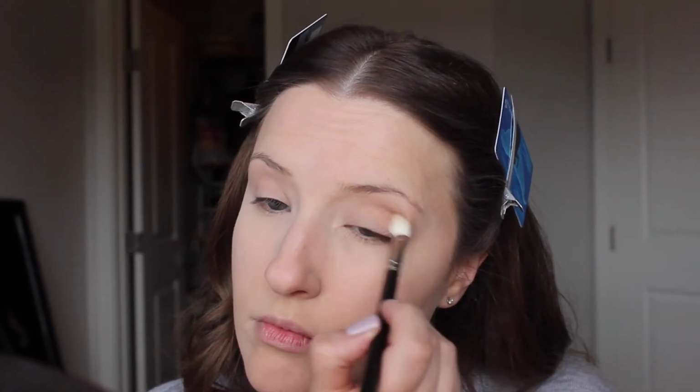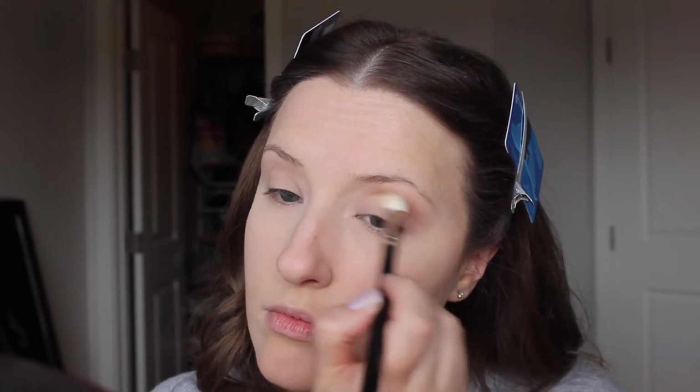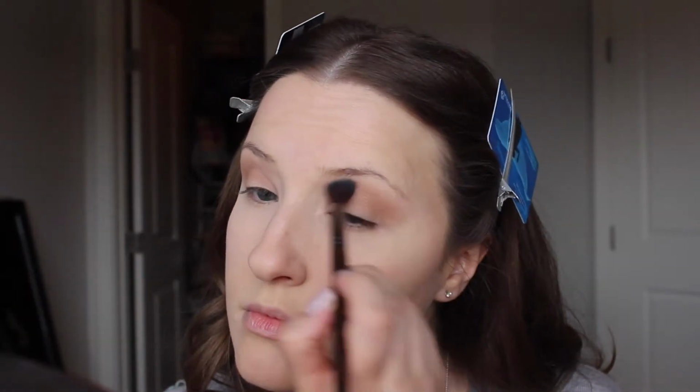Then I'm going to take a MAC 217, which is another fluffy blending brush, but a little bit smaller, and I'm tapping it in that medium brown shade and then just working it into the crease and just using windshield wiper motions back and forth to get a really nice soft wash of color that's just going to help contour the eye a little bit, shade in the crease, and just make it a little bit more defined. But that brush does work really well to place color, but blend it out really evenly. And then I'm just going to go back with the Makeup Forever blending brush and just run it over the top to make sure there's no harsh lines and everything's blended in really nicely.